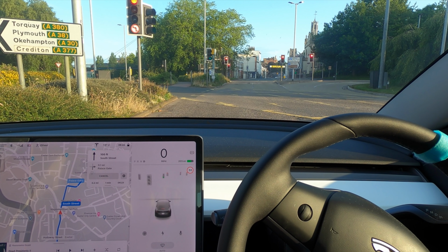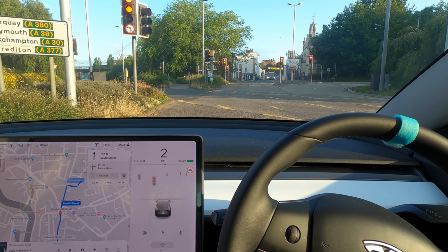I've never been through here. This looks like we're going straight through the city centre. So this could be quite interesting to see what it is like in the city centre of Exeter. If these lights ever want to change. They've got quite a lot of cameras, it looks like. I'm noticing a lot of cameras here, which we're not used to. Okay, here we go.